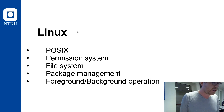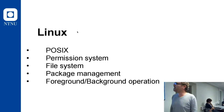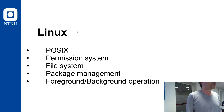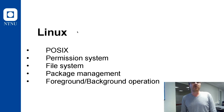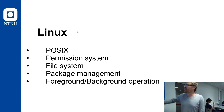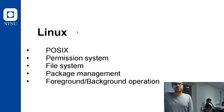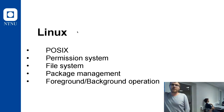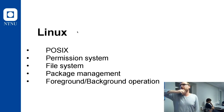So in Linux we briefly talked about the idea of POSIX, but I can tell you already this will not be in the exam, but the second one will be, or maybe, the permission system. It's important that you understand how permissions work in Linux. We had a bit of a classroom exercise on that, how this file system is set up, which is different from Windows, I think. Yeah, okay, cool. And we talked a bit about package management as well. So how do you install software in Linux? You should be comfortable with this one.